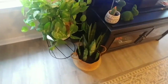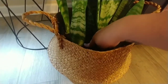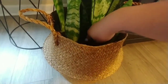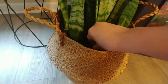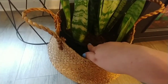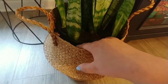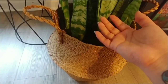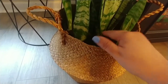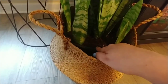And there's my snake plant. I'm pretty sure, oh, it's actually not dry, you guys. It's probably because this container that it's in, or nursery pot, that's what it's called. The nursery pot that this one came in is way bigger, so it has more soil in it, is basically what I'm trying to say. Therefore, it stays nice and moist for a longer period of time.